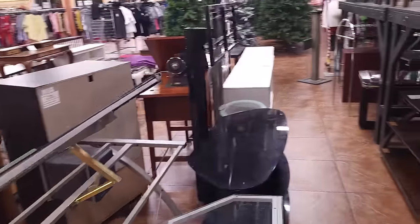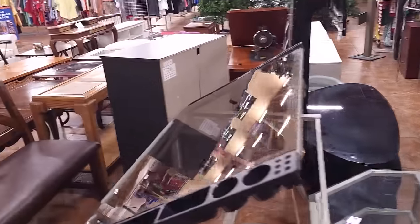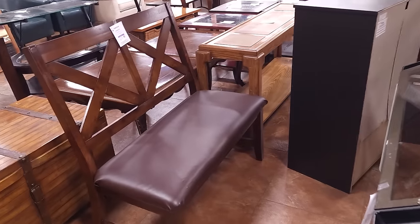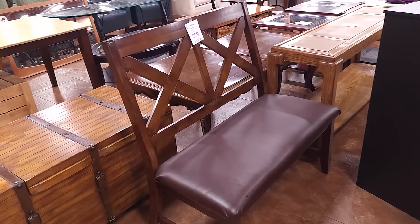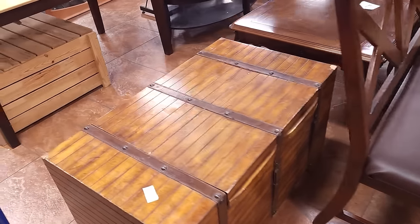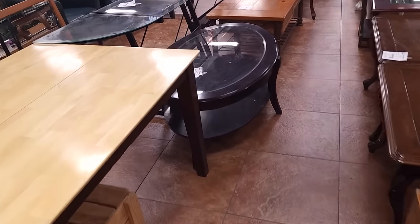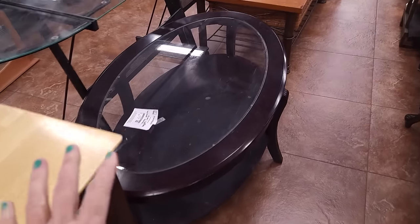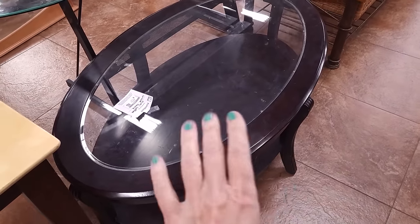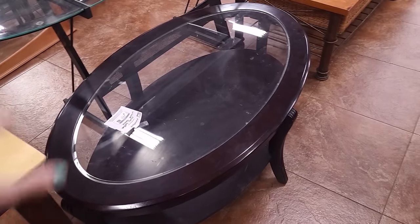I always take a peek through all the large items too. I found some pretty interesting things, some really useful things. That's a really cool bench right there. Don't need a really cool bench though. You know what I am looking for? I am looking for one of those coffee tables that's got cushions that push into it and it's got some storage, so it could be like our game table.